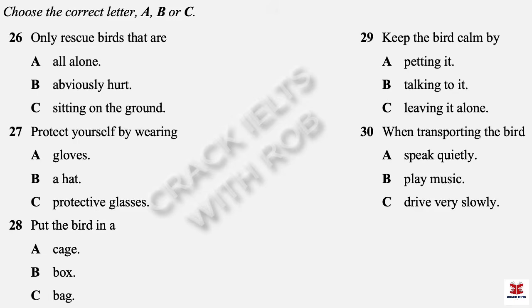Right. OK, I think we should start by talking about how to rescue a bird. Probably first we should help people understand which birds need rescuing. Yeah, that's really important. Because a lot of times people see a baby bird that's all alone, or they find a bird sitting on the ground and they think it needs to be rescued. And usually, those are just baby birds learning to fly.